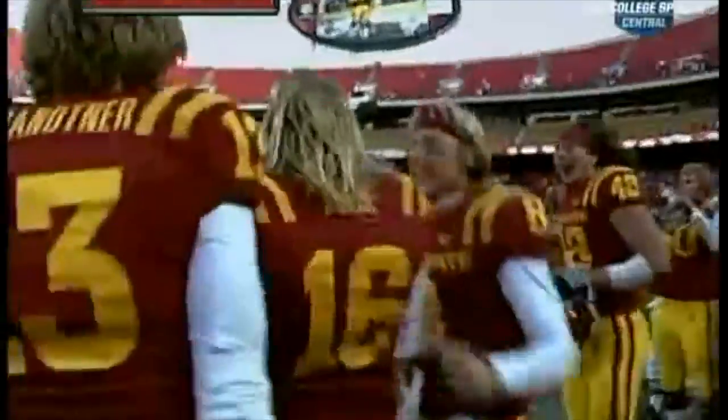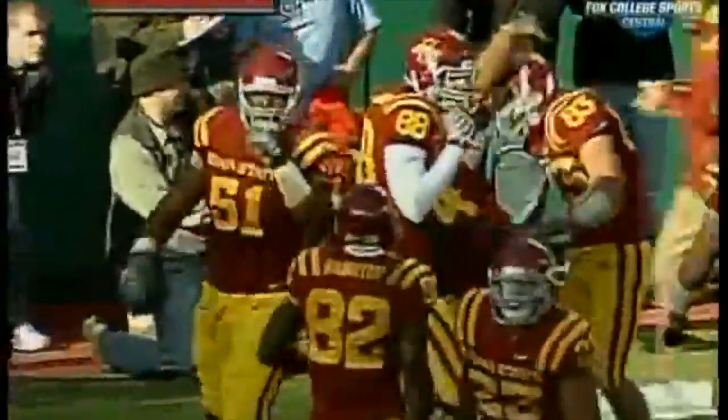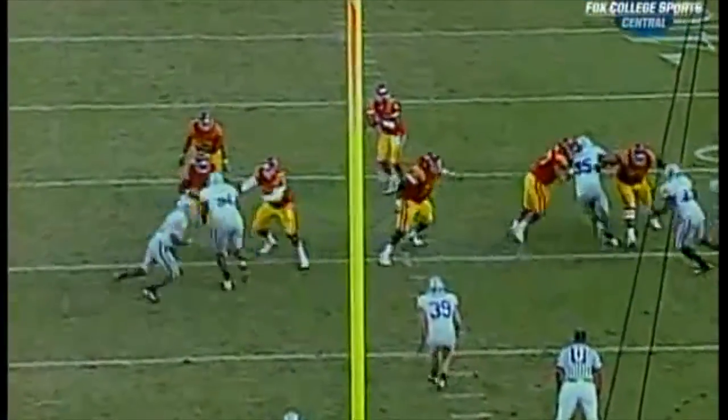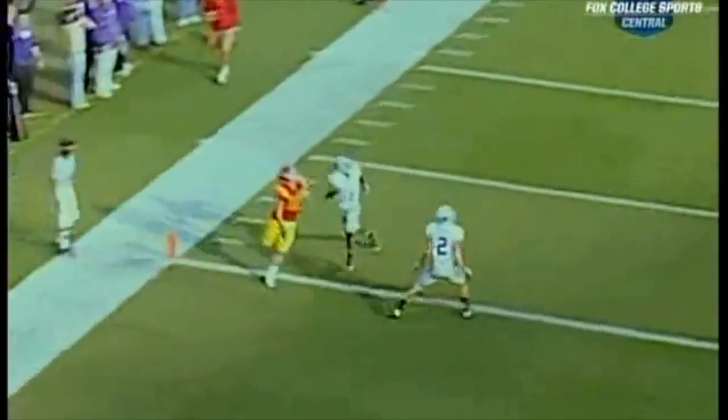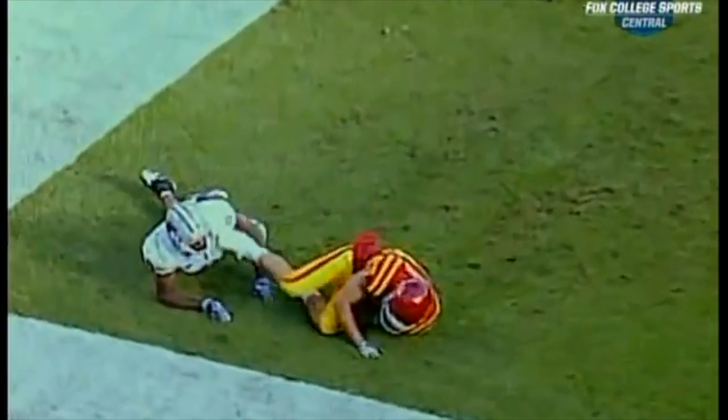Unbelievable! Jake Williams, the catch! It has been deflected. And with an extra point, Iowa State can tie it up. Jake Williams, what a story. Out of Des Moines, Iowa, a former walk-on, earned a scholarship, and now he makes easily the biggest play in his career and thus far in the Paul Rhodes era.